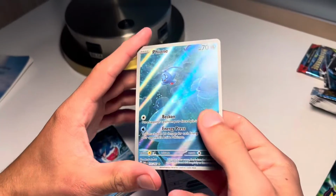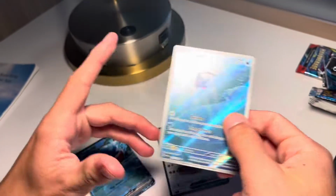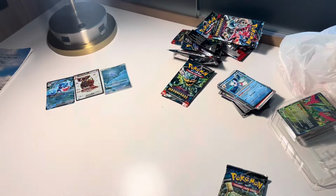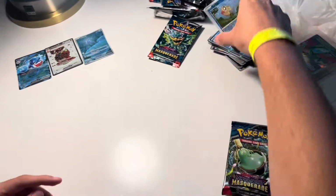It's a second Frostlass we got. God, I hate Frostlass. That's a really nice Art Rare, though. Fion. That thing shines like a diamond. Okay, we'll put the art rares off too. Okay, so that's all from Twilight Masquerade so far. We got one art rare.